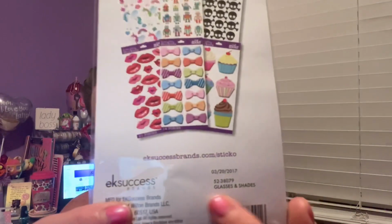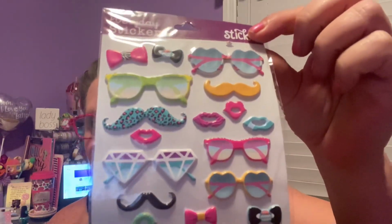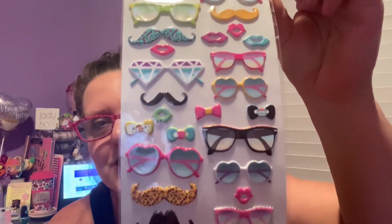Okay. These are called Everyday Stickers by Sticko. Never seen these before. This one has 28 pieces. They're funny because they're like puffy stickers. But in my opinion, some of the puffy stickers are like cheesy puffy. These are like really squishy puffy, like good expensive stickers. It's really weird because there's a date on here, March 20th of 2017, and it almost looks like an expiration date, which is kind of weird because I don't think stickers expire, but I don't know. Anyways, check it out. Look at all the sunglasses and the bows and the lips and the mustaches. Oh, just so cute.